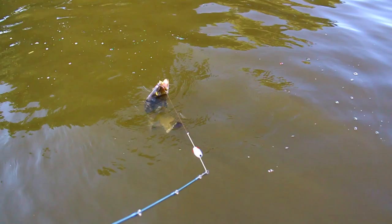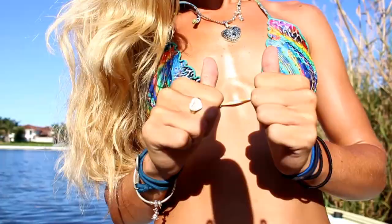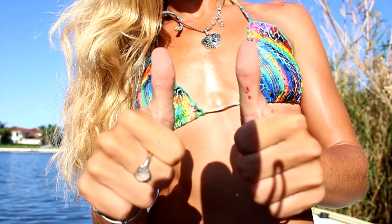Wow. Somebody was telling me that they like mahi. Really? Yeah. Right in the corner this time. Nice fish. Killing it. Real fishermen get bass them. That's from catching lots of bass.